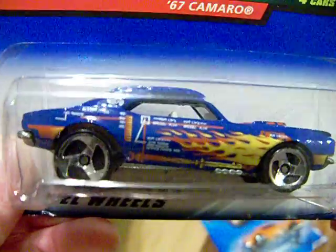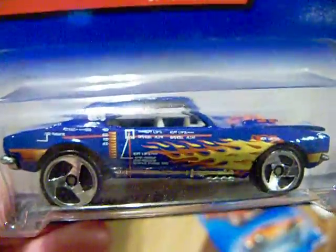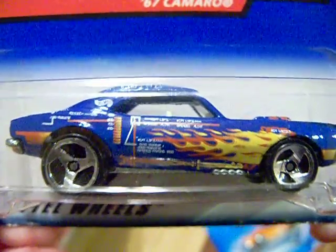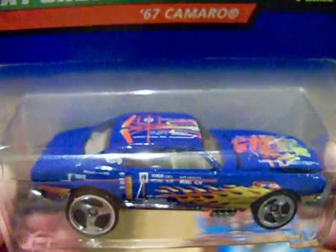And this is the X-Ray Cruisers. This is also 67 Camaro. Here's the hood, the top of it. The back of it. Very sweet. Look at that flamage. Ooh.